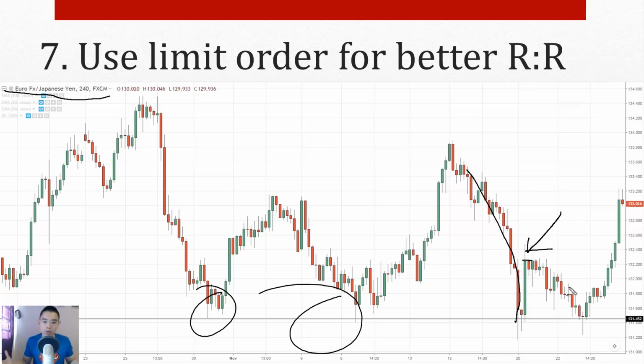Now if you follow the techniques I just shared with you, you don't want to set your stop loss just below the level of support. You want to set it some buffer away. So let's say you put it somewhere here. If this is going to be your stop loss, let's call it SL, and this is going to be your entry, you can see that your potential risk on this trade is very large. This is the distance of your stop loss.